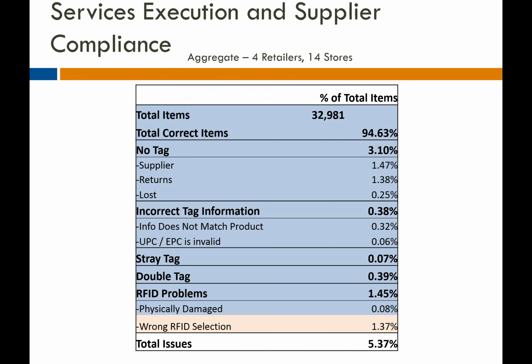We do a lot of supplier compliance work. What we're seeing here is a huge aggregate over some audits we've done. This is 32,000, almost 33,000 items we saw in retail stores. We do a lot of going through for retailers and helping them understand what kinds of issues they're seeing. Now this is for pilot programs, so this is some troubleshooting to help set things up in the first place. So when you see that total correct items number on the top, don't let that scare you if it's not 100%. It's not supposed to be.